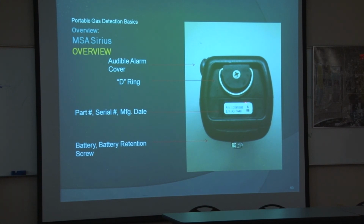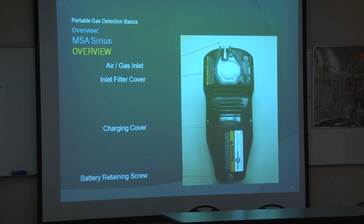The A09 on that is also the date of manufacture, in case you want to know, for the MSA. For the Ray system, it tells you what the date of manufacture is. The A09: A is 1 for January, and 09 is the year 2009. Battery retention screw, gas air inlet cover.